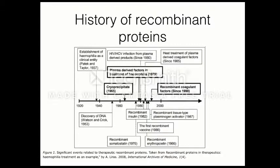Here I have included a timeline of significant events relating to the development of the technique. DNA technology really began in 1953 with the discovery of the double helix by Watson and Crick. Some of the first recombinant proteins used in clinical practice were somatostatin in 1976, insulin in 82, erythropoietin and interferon in 86, tissue plasminogen activator the following year, and coagulation factors in 1990.